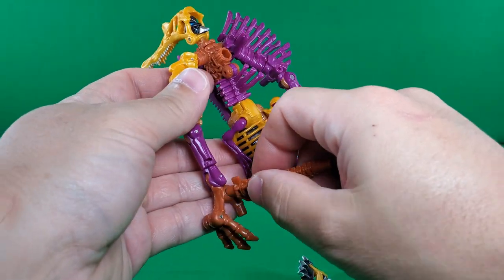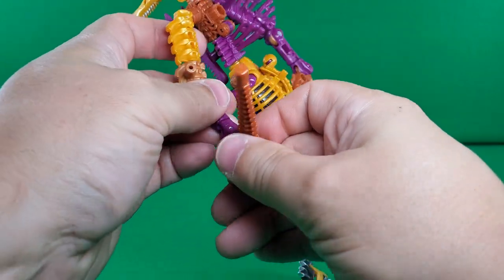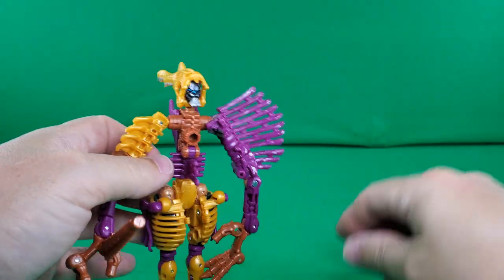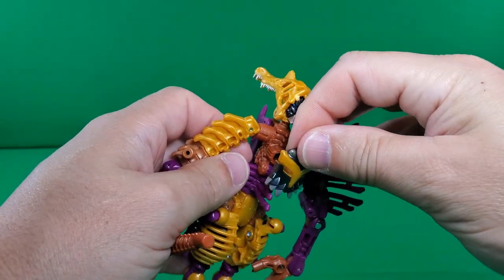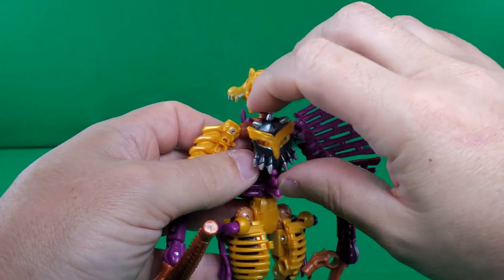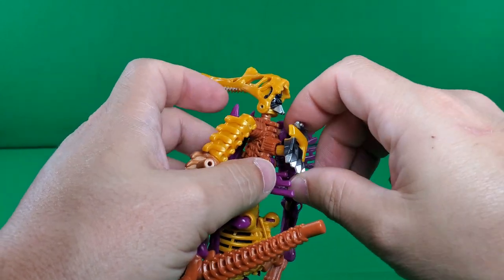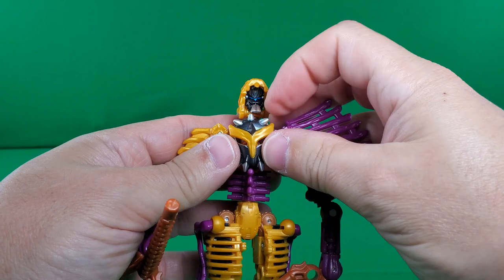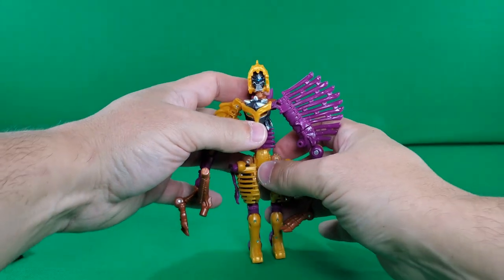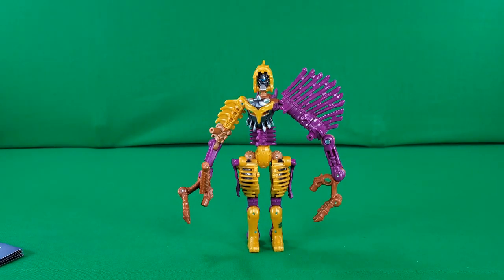And then this piece plugs in right here on the hand. And then the last piece is this. I like to call this like a battle mask because that's kind of what it looks like to me. But it just plugs. You see that port right there on the chest, and there's a peg on the back of it, and it just plugs or ports right on in there. And there, ladies and gentlemen, we have Spindle all transformed.